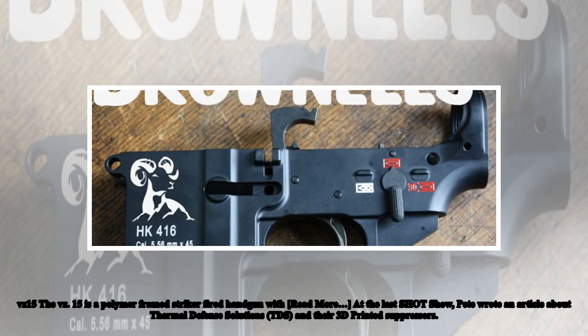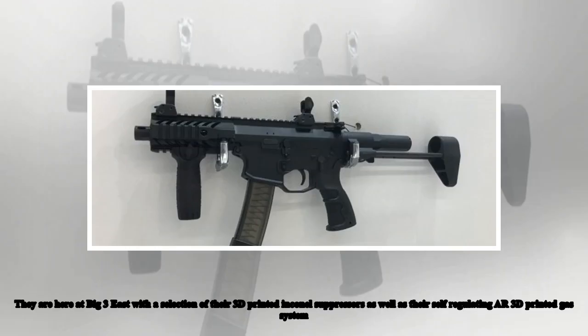At the last SHOT Show, Peter wrote an article about Thermal Defense Solutions TDS and the 3D printed suppressors. They are here at Big 3 East with a selection of the 3D printed O'Connell suppressors as well as the self-regulating 3D printed gas system.